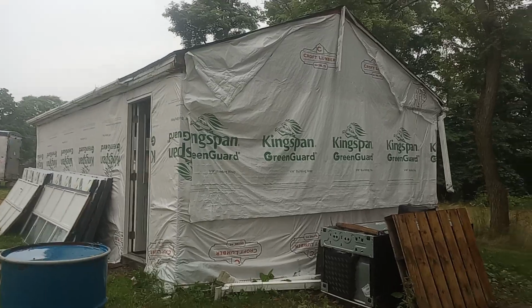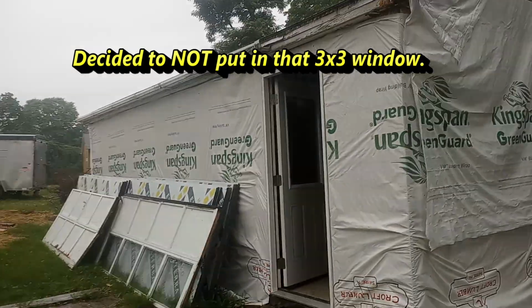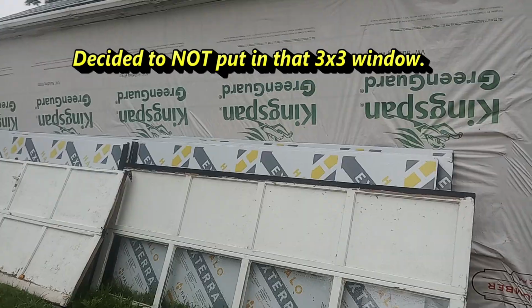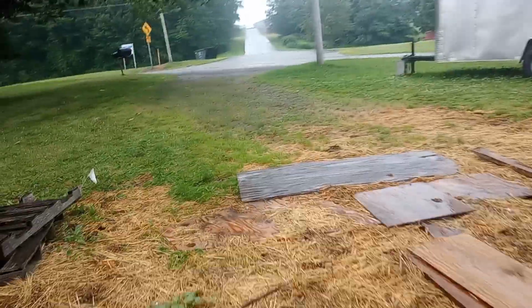So let's see, we got a door with glass. We've got a window that's 4x4. We have a 3-foot by 3-foot window going over here. And hopefully they can put up this fiberboard. We have to put insulation on the whole outside of the house, and then we'll put our siding on.